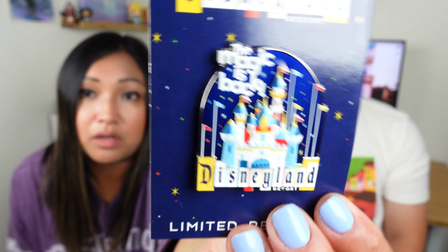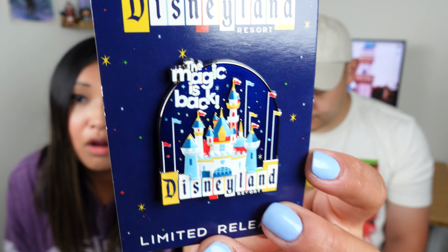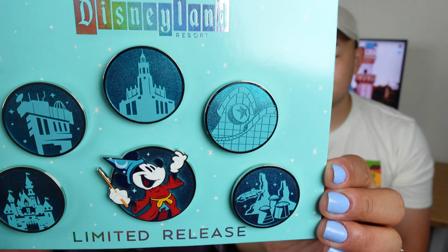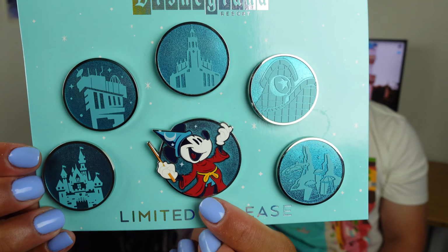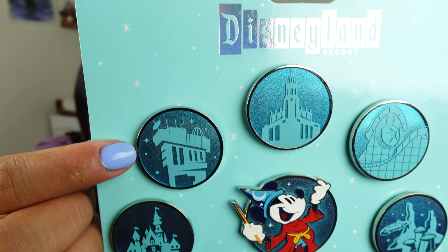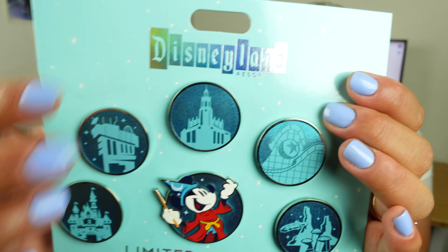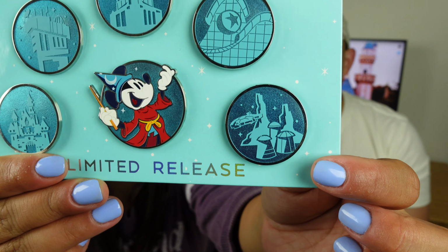We also got the Magic is Back castle pin. This one is not pin on pin, but the castle does kind of come out of the pin a little bit, so there is a little bit of texture if you run your finger on it. I did get the, I guess this is called the coin set. Again, the blues got me, the glitteriness got me, and Sorcerer Mickey. So it's all of my favorite things in a little pin set. So you do have Sorcerer Mickey here at the bottom. His circle's a little bit bigger than the other five pins, but then here we have the castle. Here we have, I'm going to assume that's the Guardians building. If it's not, correct me below. This looks like Carthay Circle in California Adventure, Pixar Pier in California Adventure, and then we've got Galaxy's Edge.